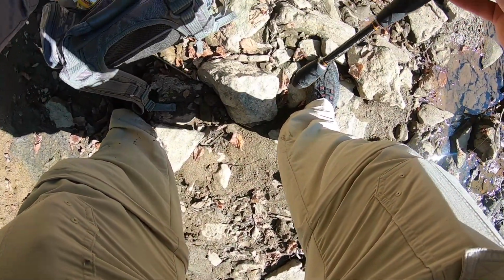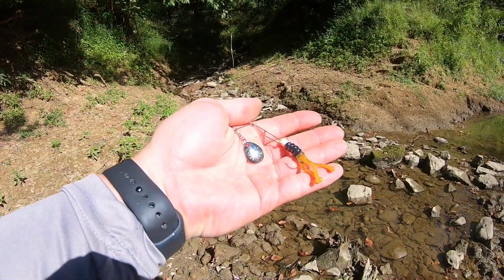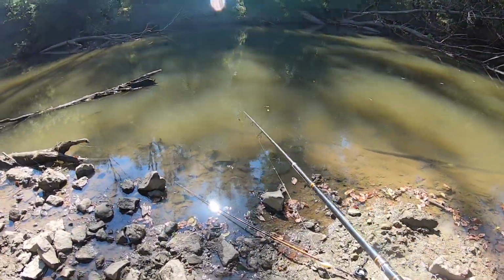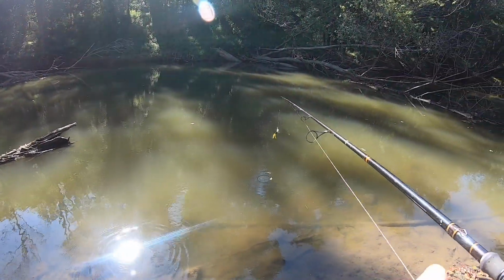You pick up your trash, don't leave anything. I tied on this little beetle spin and put this little lure on here. We're going to see what we can do with this. You can catch a little bluegill and stuff on this, so it's a little bit more opportunistic here.